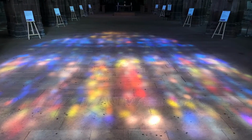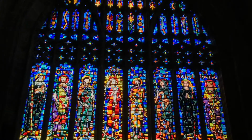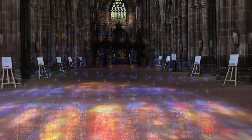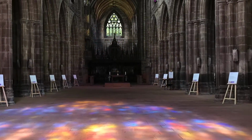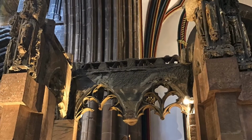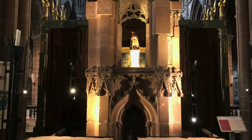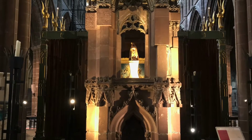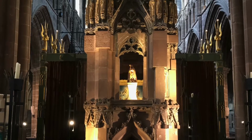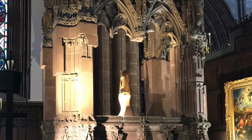Some of this is shown in the stained glass windows. In the great west window we can see some of the historical figures who were really important in Chester. The original monastery was dedicated to St Werburgh, a princess who gave up everything to join the abbey at Ely. When she died, people came to her burial place and miracles were said to happen, so it soon became a place of pilgrimage, and her shrine was moved to Chester for safety. It can be seen in the Lady Chapel today.